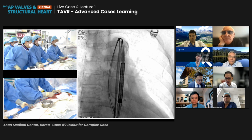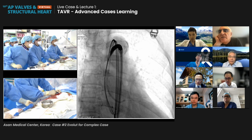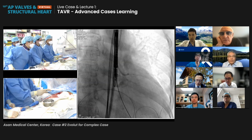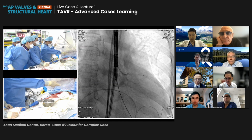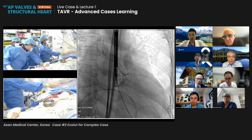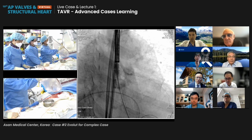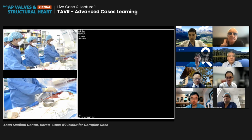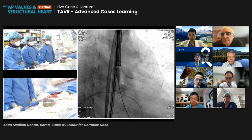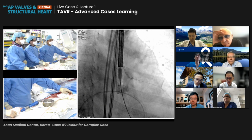So, Yohai, could you comment also from your point of view how you would implant it, which technique you would use? Sure. The dilemma of this specific case is that if you want to prevent coronary obstruction, you want to implant a little bit deeper. While using this 34 Evolut R with significant oversizing, I'm concerned about the conduction disturbance. So I would choose 29 in this specific borderline case due to the small sinus of Valsalva. And I would prefer simple procedures. So I would personally go for a little smaller valve without coronary protection if possible.